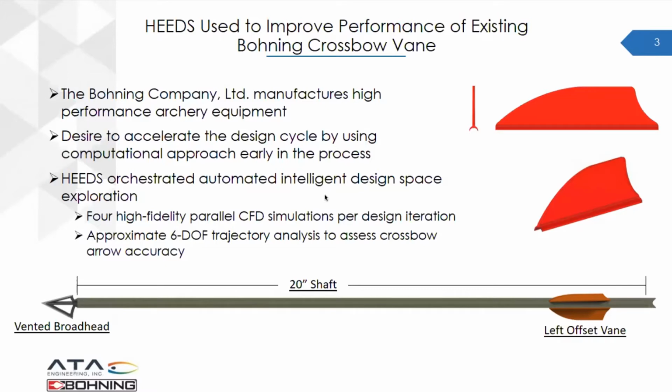So in the upper right, I'm just showing the baseline vane design that we started with. And we're placing this on this 20-inch arrow shaft with a vented broadhead shown on the lower portion of the screen.